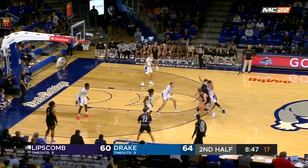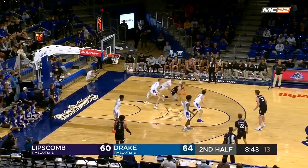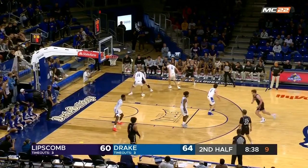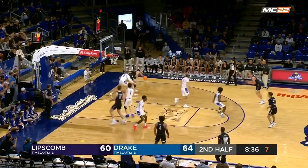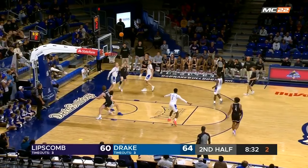Here's Pruitt trying to break down Enright with McCormick setting the screen. Pruitt lost the ball but got it back. He's something else, isn't he? Yeah, just so heady and so confident with the basketball. Really understands spacing in the system, using his body.